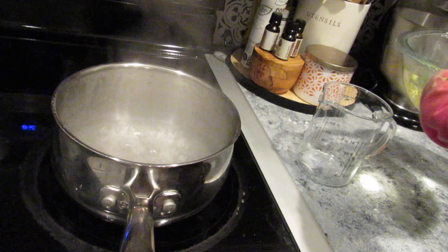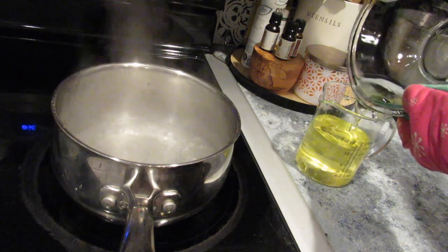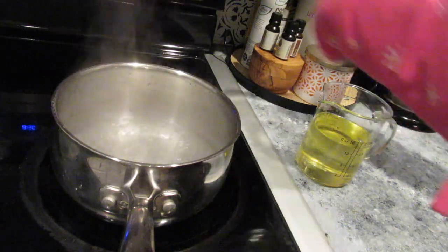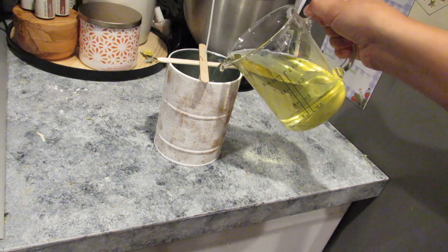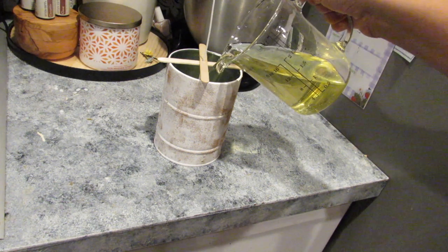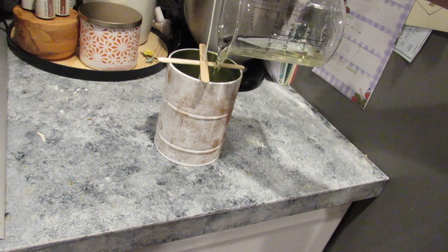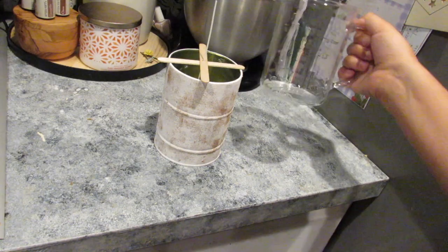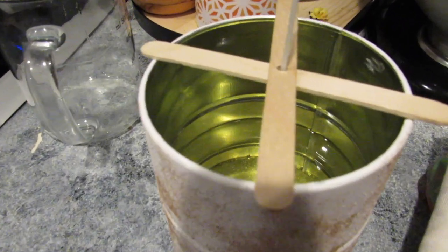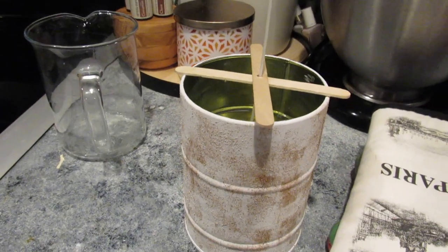Now that everything is melted, you're going to carefully pour this into a pitcher or a measuring cup, basically something that has a spout so it's easy to pour into your candle. Once that is poured in, you're just going to let this completely cool and set before trimming the wick, and you have a really easy DIY candle. Like I said, this is just a great way to use a canister or just something that makes a great base for a candle.